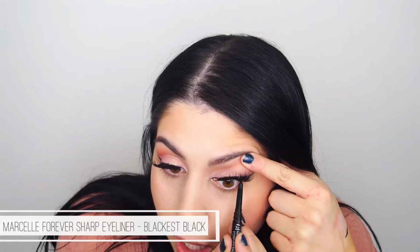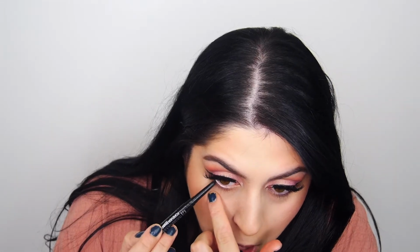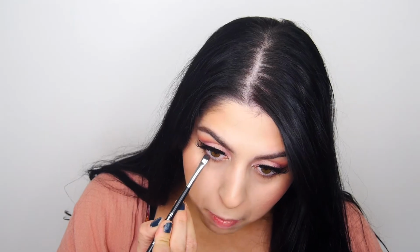A little bit of the Marc Jacobs Forever Sharp eyeliner, just a little and a little bit in the lower lash line. I'm going to take the Carli Bybel palette, this color here, and a little bit of the warmer brown. I'm going to take a little bit of that pink shade and put it right in the center. A little bit of mascara on the lower lash lines. Please don't run and smudge.